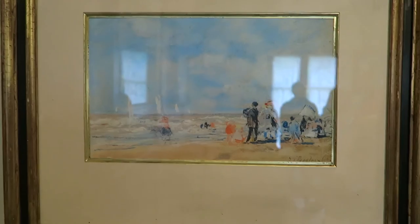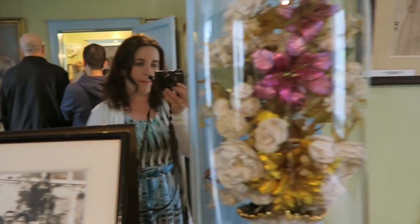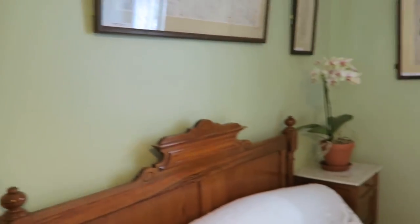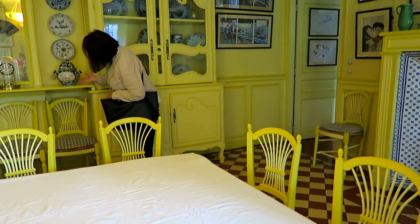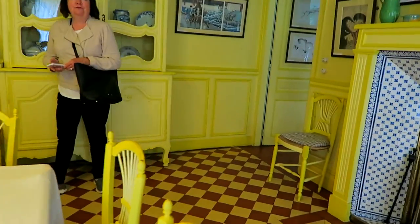Hundreds of sketchings, and then they would take them back to their workshop. I have good tobacco, it says.